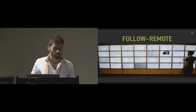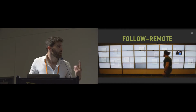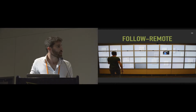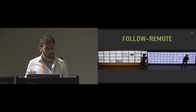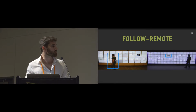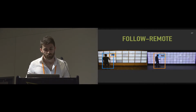Now let's look at a real example. Here I'm going to show you first one wall-size display. As you can see, there is one user on this side, another one on the other, and he moves, but the video stays still because it's following the remote user. And when the remote user moves, the video moves with him. Let's look at the same video, but with a 2 wall-size display. I want you to focus on the blue squares. And as the left user moves, his video on the remote side moves. And conversely, when the right user moves, the video on the left moves, because they always follow the remote user.